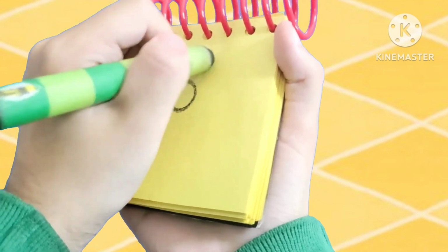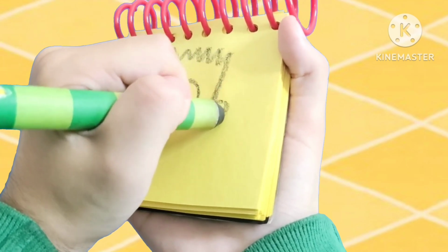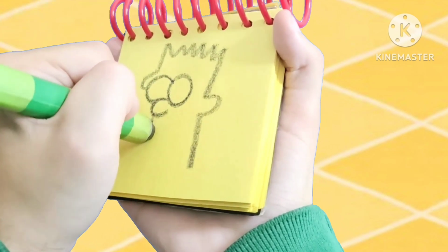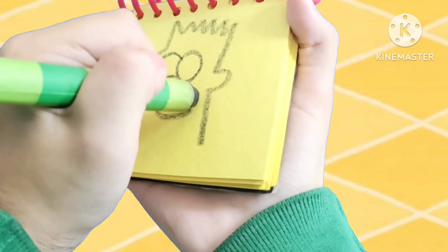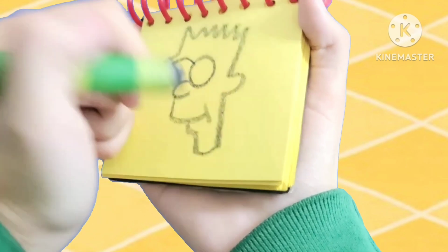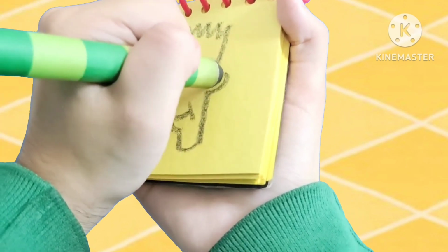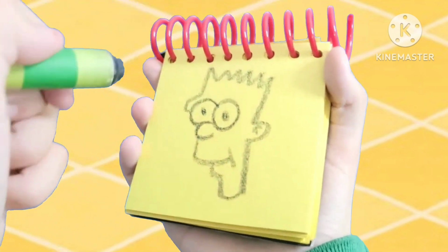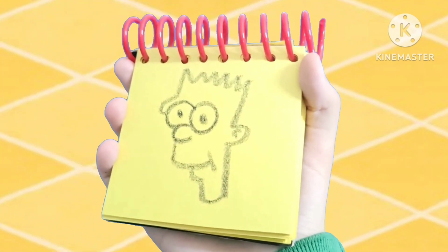Then some spiky lights for the top. A line here that goes down. Then we'll make a line there. A smile. A line connects down here. And there, Bart. Okay, our first clue.